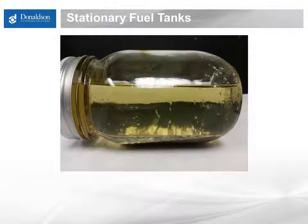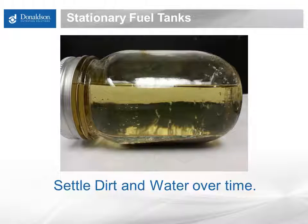Again, in a stationary situation with the dirt and water settled to the very bottom of the tank, the pickup for the pump is usually 9 inches or a foot off of the bottom of that, and you're well above that contaminant that's laying in the bottom of the tank, and you can dispense nice clean fuel out into your equipment, or reasonably clean fuel out into your equipment. The dirt and the water will settle to the bottom, and they'll stay there until they get to such a level that they start to impact the fuel that's being picked up by the pump, and you'll need to get a tank clean out done.